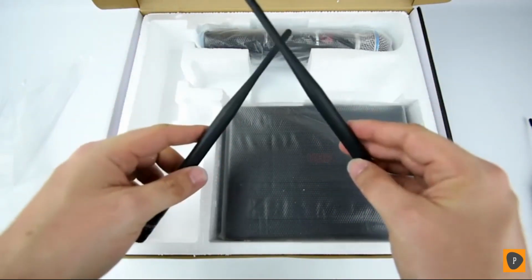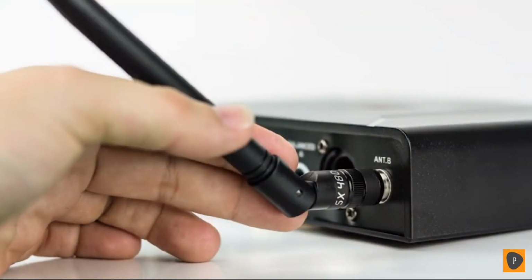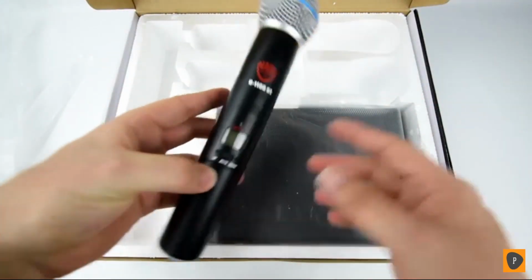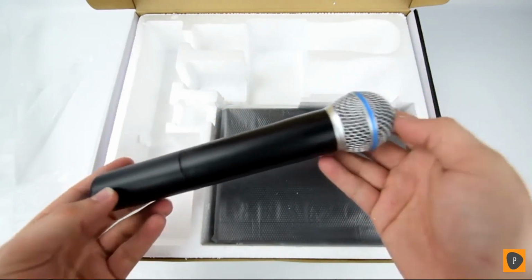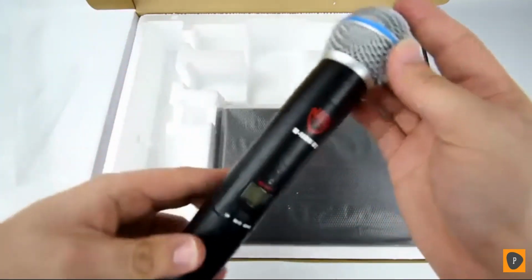A critical component of the U2100 wireless system are the dual locking antennas. These are to be fitted on the rear panel of the wireless receiver to further extend the range and performance of your wireless system. Let's now examine the U1100 wireless handheld microphone. The U1100 transmitters are housed in a high-quality thermoplastic shell, and as you see here, the handheld transmitter is built with a steel mesh windscreen head, which protects the microphone cartridge.